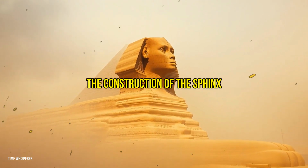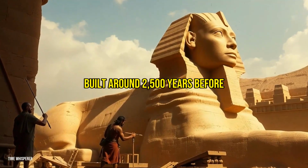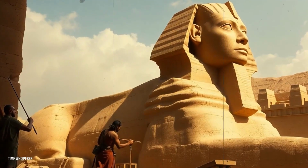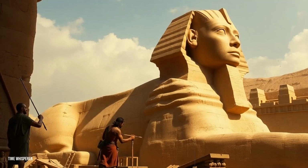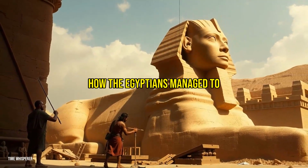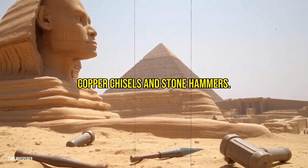The construction of the Sphinx is a testament to the ingenuity of the ancient Egyptians. It's estimated to have been built around 2,500 years before the Common Era, during the reign of Khafre, who also commissioned the second largest pyramid at Giza. The statue measures approximately 240 feet in length and stands 66 feet tall, making it one of the largest monolithic statues in the world. But what's truly remarkable is how the Egyptians managed to carve such a detailed and imposing figure from a single piece of stone, using only copper chisels and stone hammers.